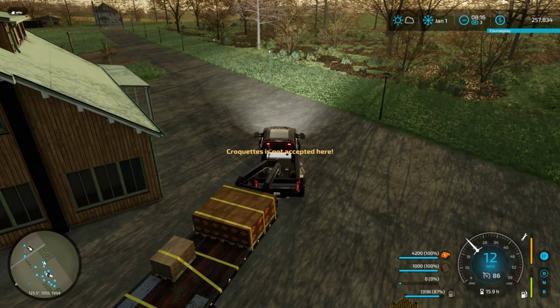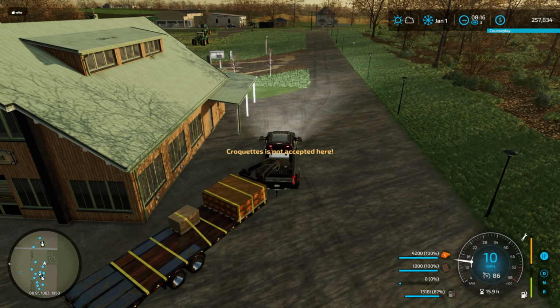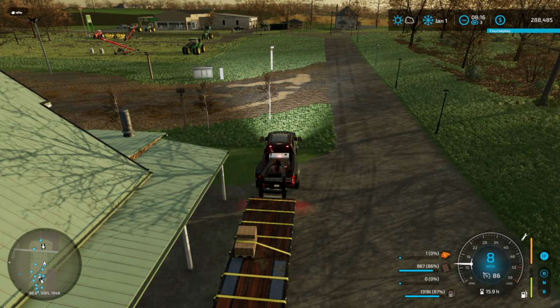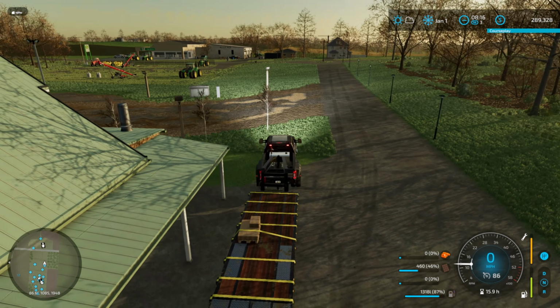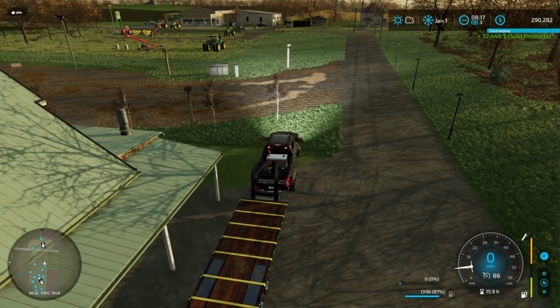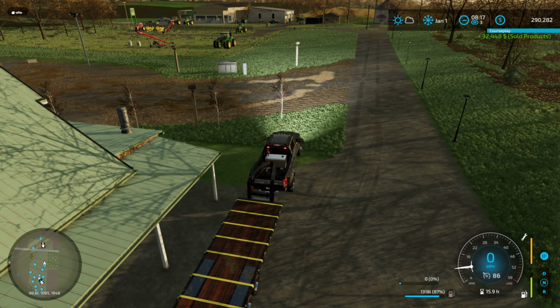So that's another 4,200 croquettes and another 1,000 litres of chocolate. We'll get that all sold and we will check the total amount we've just got just now in the menu and we'll let you know the figure. So that was 32,448 there. So let's get the complete figure for today so far.